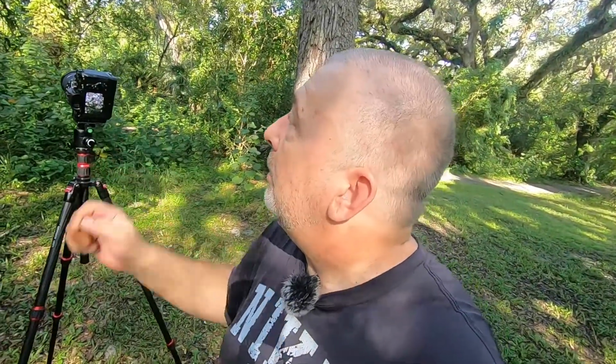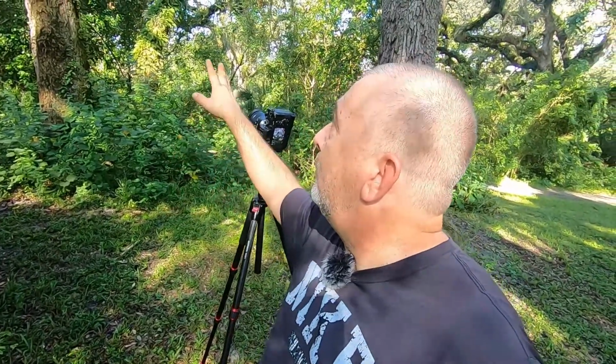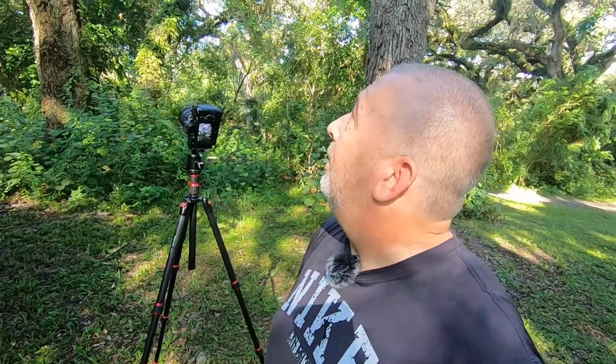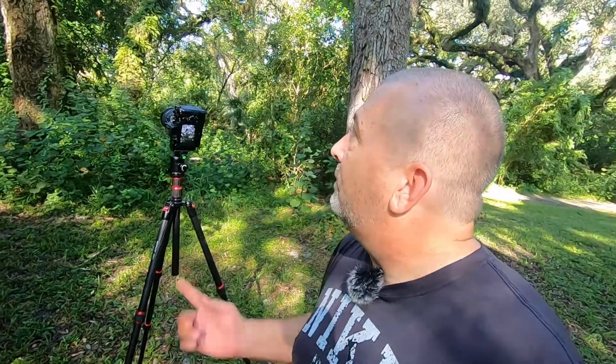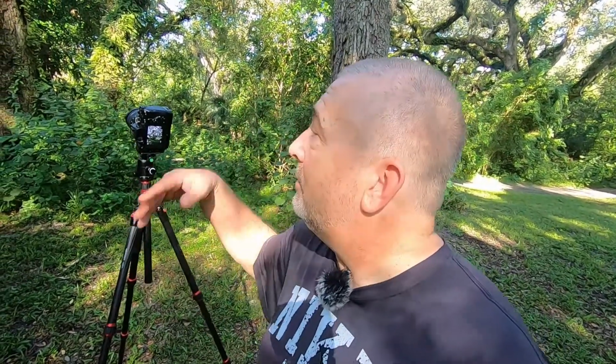All right, I found my next composition here behind me. This tall oak tree here has a bunch of vegetation at the bottom. It has some ferns and some vines growing up it, and it's really tall. It's probably 50 or 60 feet. So same thing, I'm gonna have to focus stack this probably 6 different spots, top to bottom, get as sharp as possible.